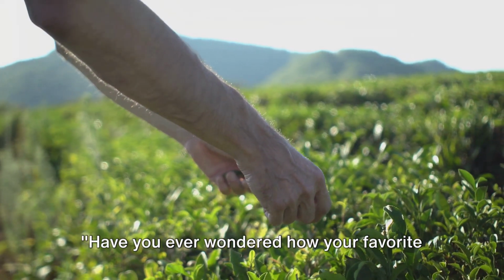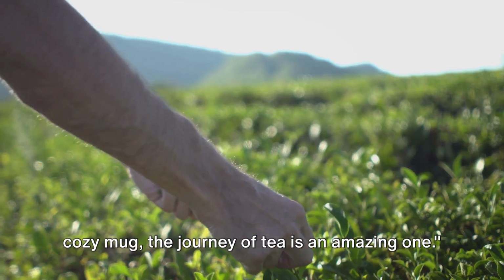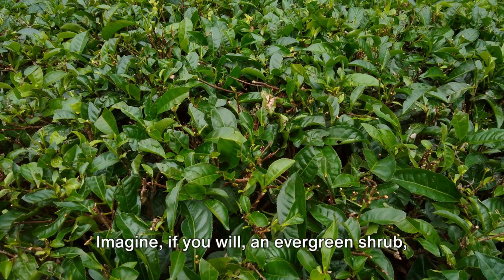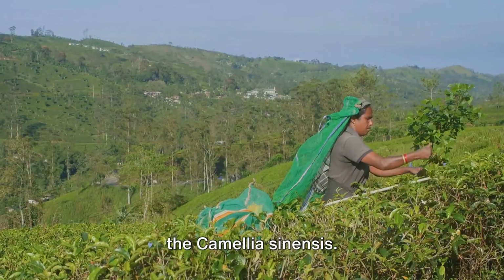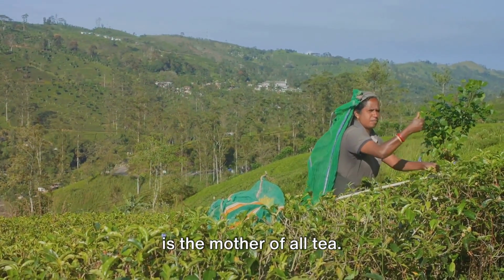Have you ever wondered how your favorite cup of tea is made? From shrubs to your cozy mug, the journey of tea is an amazing one. Imagine, if you will, an evergreen shrub, the Camellia sinensis. This humble plant, native to East Asia, is the mother of all tea.